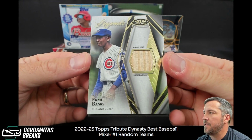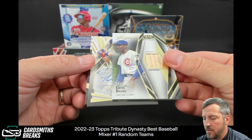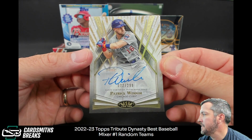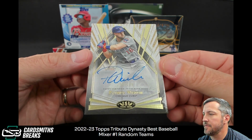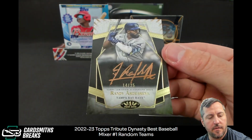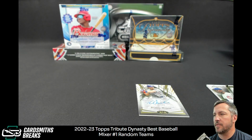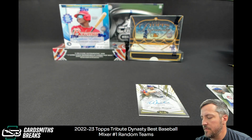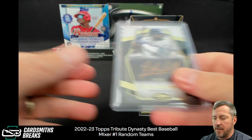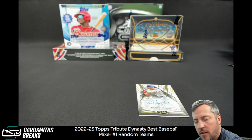Ernie Banks relic to 50. That's nice. Patrick Wisdom to 299. Did he finally cool off? He was hot at the beginning of the year. Double Cubs and a Rosarena to 25. Bronze Ink. The shiz. Not a terrible box at tier one. That's what I'm gonna be saying all mixer. Well, that wasn't a terrible box. Just really low expectations.